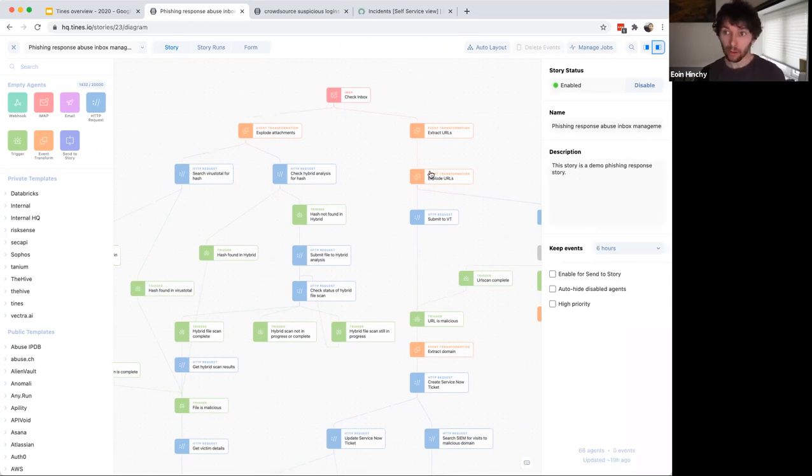If you're familiar with this process, this will all be very routine for you. But let's say you have a security awareness program in your organization that trains employees that if they receive an unsolicited or suspicious email, they should send it to a particular inbox for analysis by a security team. That could be security@tines.io, report phishing at tines.io, report spam at tines.io. We've seen all kinds of ones.